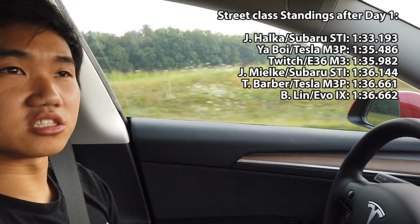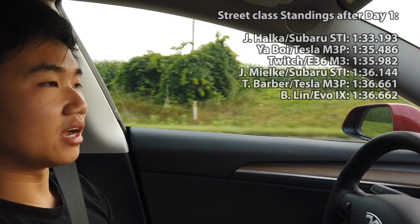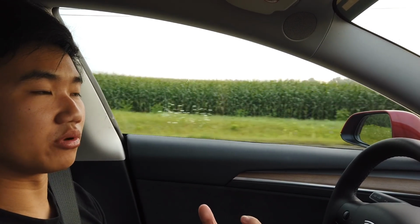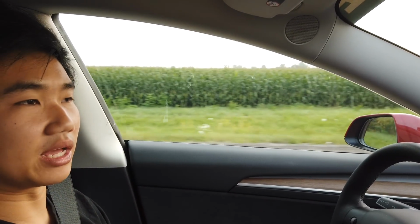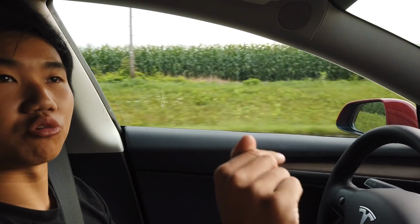Unfortunately, Hulka is just too fast. He's 2.2 seconds clear of us. We'll do what we can. We'll do what we have with the equipment that we have, with the adjustability that we have, and we're really gonna fine tune the car, the setup, and figure out what works and what doesn't.